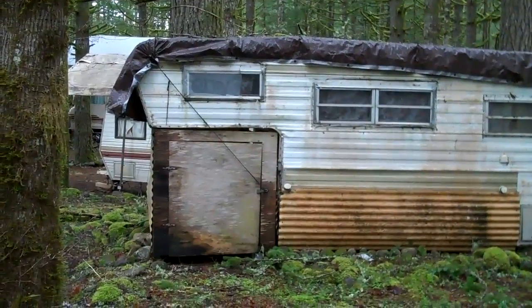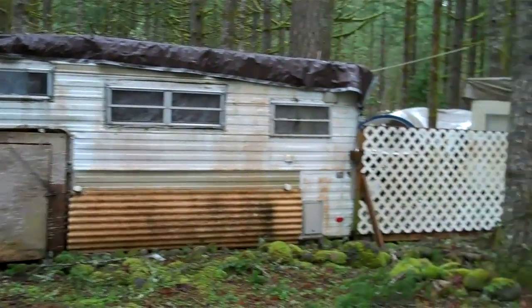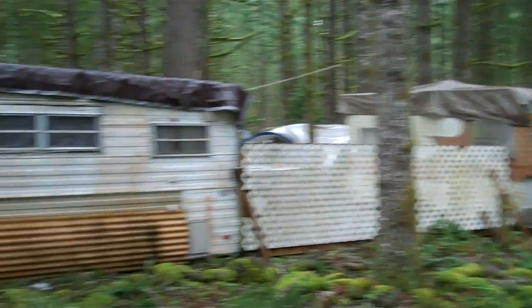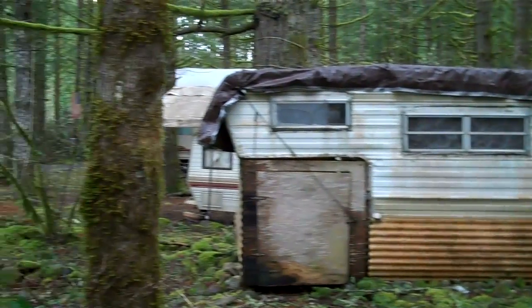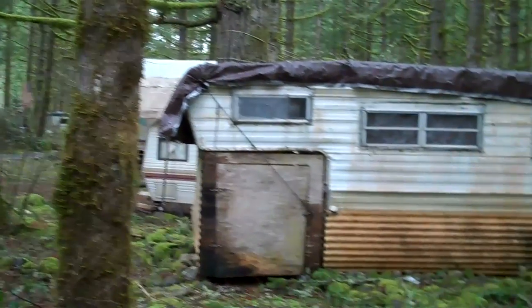All right, we've arrived at Taylor Park Campground. AKA Casa Shithouse. Check out these lovely accommodations. We'll be showing you a lot more. This is just the beginning. Alrighty, let's move on.